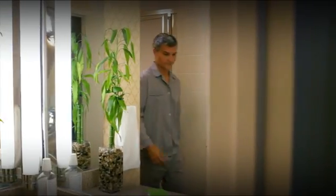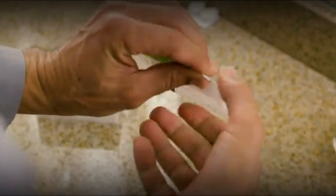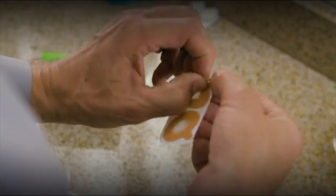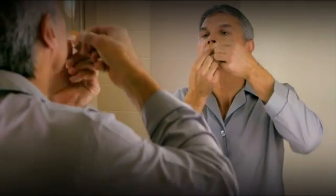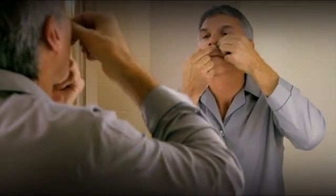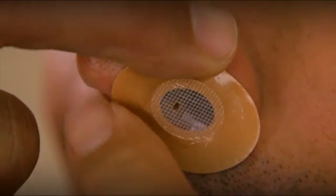Correct placement of the Provent device is critical. Follow these instructions to ensure a good fit. Just prior to going to sleep, remove each device from the white card by grasping the tab and peeling it off. Start with a clean, dry nose. Using a mirror, align the mesh part of the device with your nostril to ensure correct placement. Point the tab on the adhesive up towards your eye.